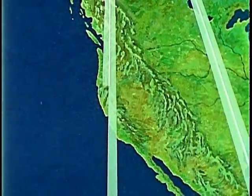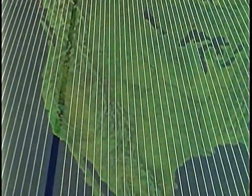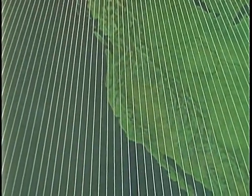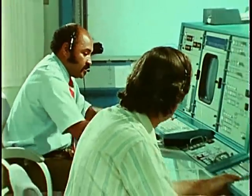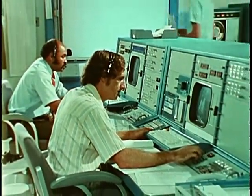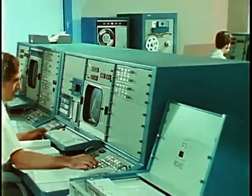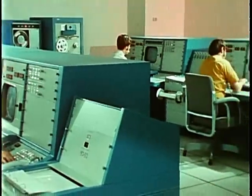Thus, the Earth is progressively viewed at the same local time daily and is completely covered every 18 days, except for small areas near the 2 poles. At Goddard Space Flight Center at Greenbelt, Maryland, the Operations Control Center monitors the spacecraft's flight night and day, watching every element of its operation and issuing orders that control its performance.